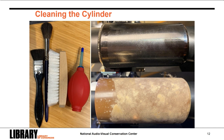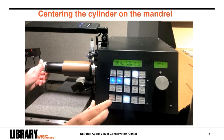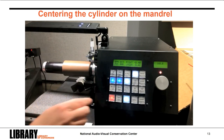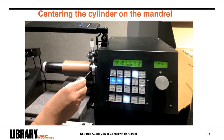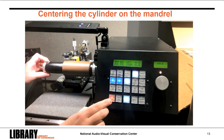The bottom cylinder is in pretty rough shape. It has significant surface debris and apparent effects of oxidation. So even after cleaning with a more aggressive brush, it's pretty difficult to hear the content on that cylinder. The grooves themselves had really already been damaged at that point. So we don't do a liquid cleaning at this time. The brushes and the air blower are really what we can do at this point.